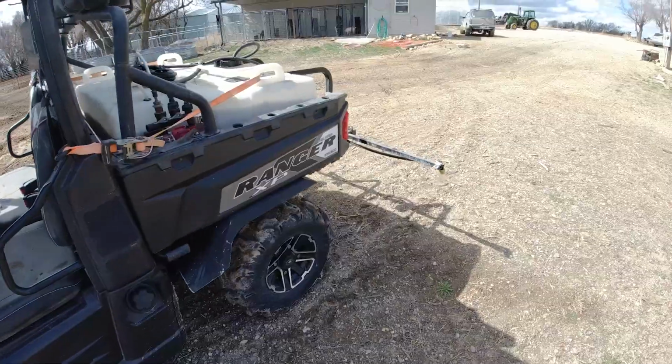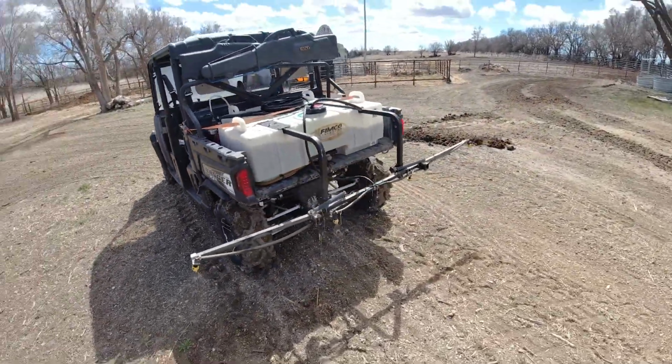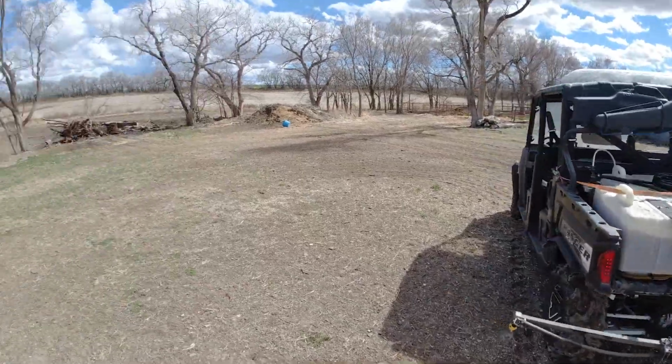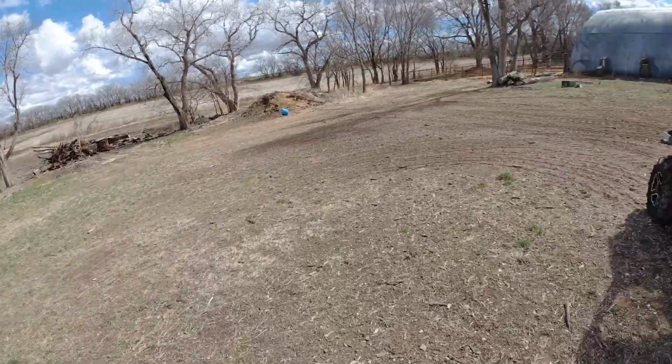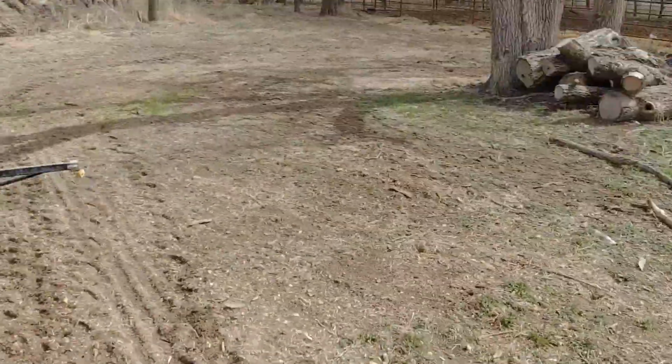Here we go. So the wind quit blowing today. If you know anything about Kansas, that's all the wind does is blow, but we're gonna spray the yard here for some weeds. Disclaimer, I do not have auto steer on my Ranger. We're making the best of it.